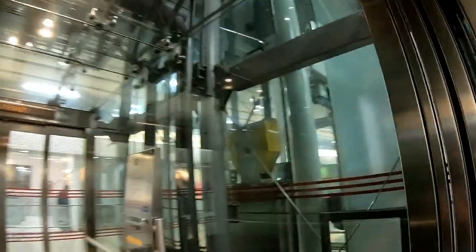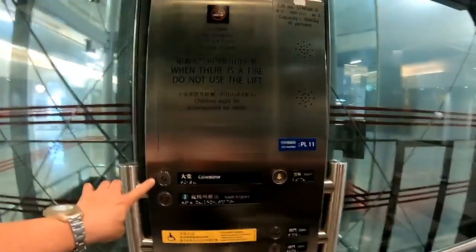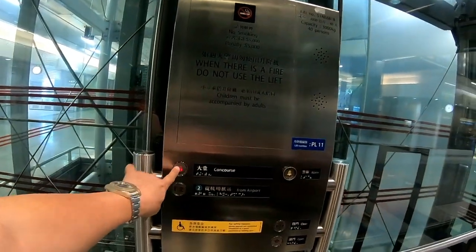We are now on our way to ride the free shuttle bus that will take us to our hotel. First, we have to use the elevator and go to the concourse level of the Kowloon Station.